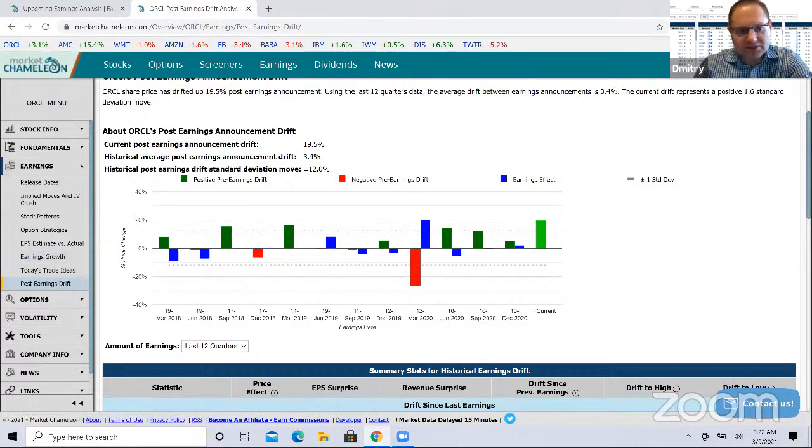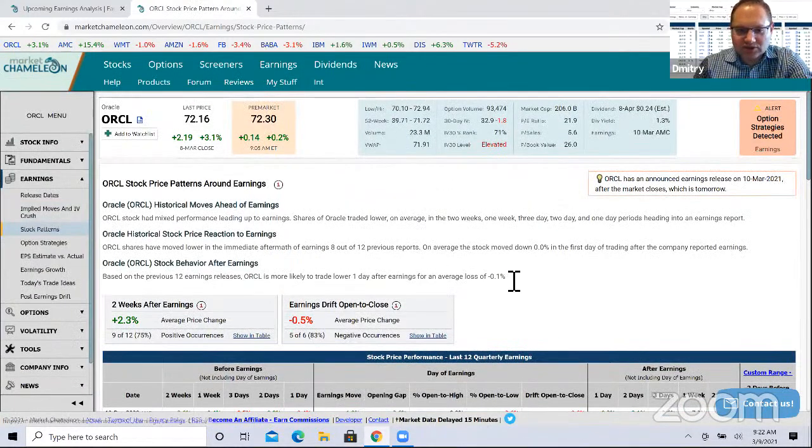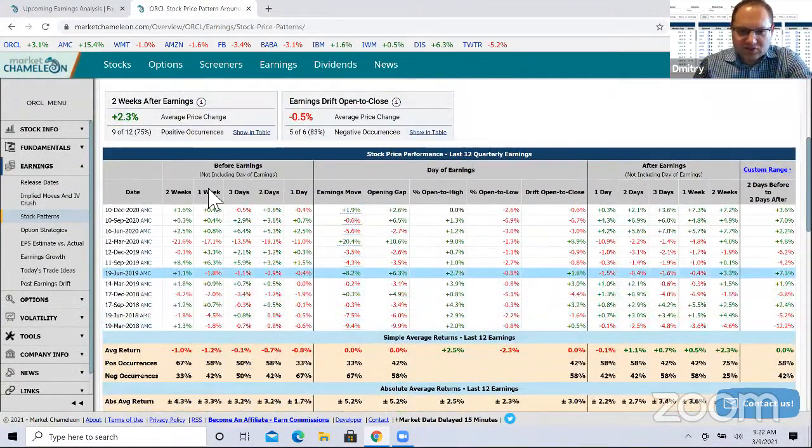Let's just go to AMC. So last one, stock patterns. Let's just see what it tended to do. So heading into earnings, historically, the stock didn't tend to rally into the earnings. Actually, it seems like it was pretty weak heading into earnings, because I'm seeing on average, it lost some ground before earnings, 2 weeks, 1 week, 3 day, 2 days and 1 day.